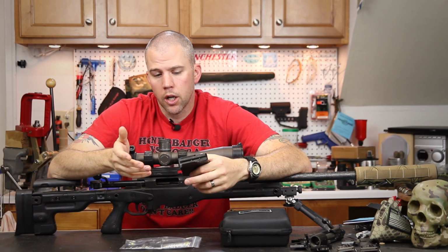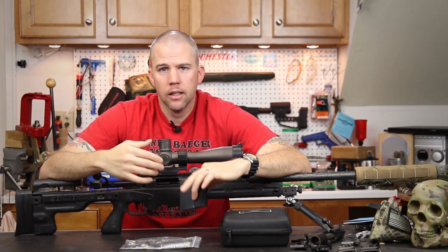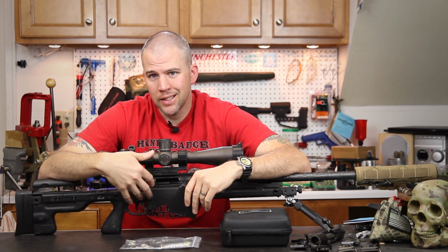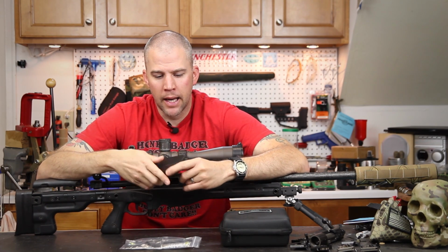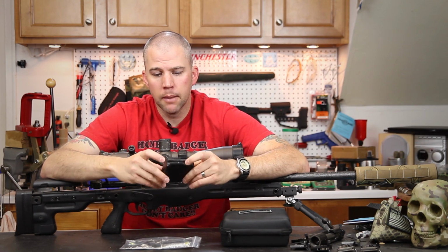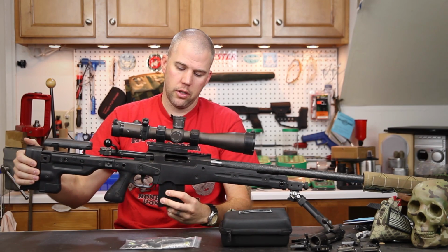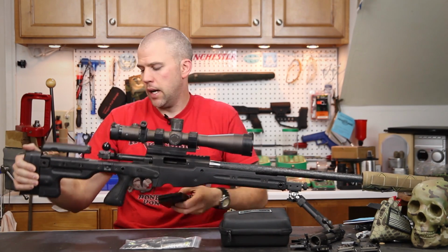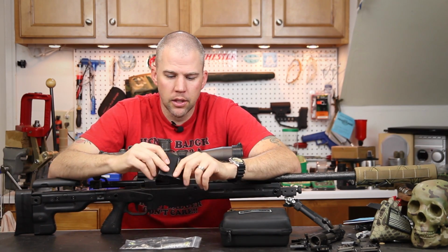Now the last thing I want to talk about on the rifle is the magazines. With the AT, Accuracy International made a little bit of a change. It no longer utilizes AICS magazines. It utilizes the AW/AX magazines. These are a staggered, double stack magazine. It is a 10-round magazine, and it fits really close to the bottom of the rifle. So it's a really nice low profile design. It's only slightly longer than the old AICS 5-round magazines.